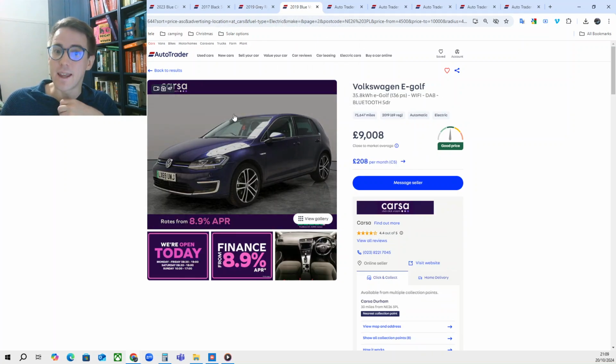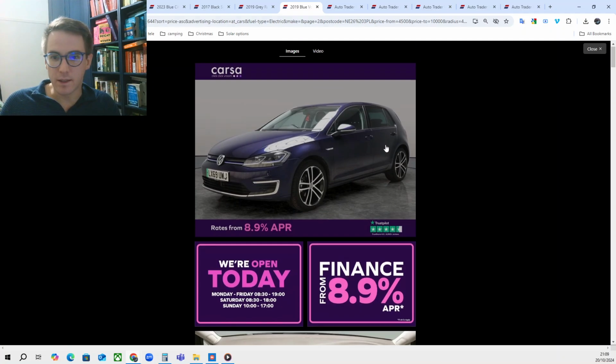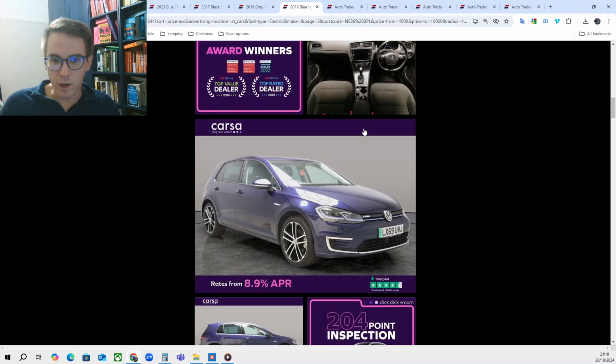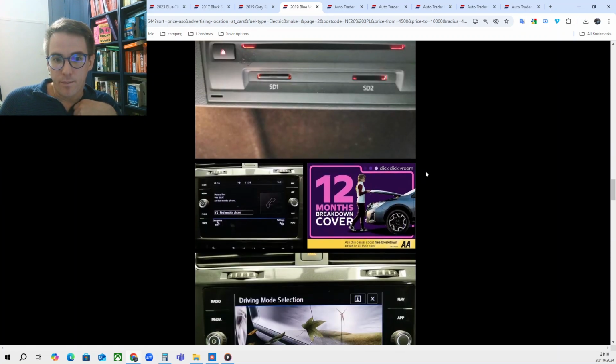You could get an e-Golf. Why did VW not just switch to an e-Golf instead of the ID3? Might have sold a lot better if they put a bigger battery in these things. These are only 36 kilowatt hour batteries, so not the best range. 120 miles, maybe 150 if you're driving slowly or something like that. But they're very usable commuter cars, and the classic Golf styling is very popular, and they're very nice. Owners really like them.